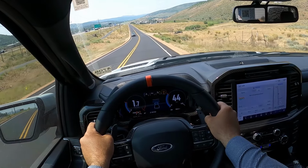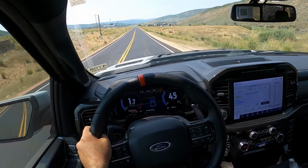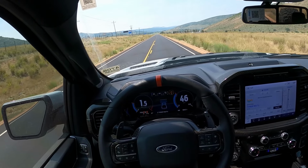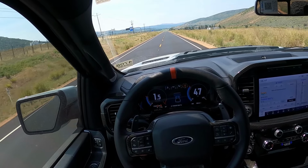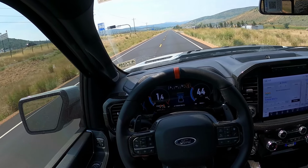It's definitely a little more refined. I do like the interior though on the Gen 2 more. It's not as fancy as the Gen 3, but just everything feels tighter. Feels like the pieces are glued on a little bit better. But regardless, this drives well. Smooth. It hides the speed. Geez, really hides the speed.